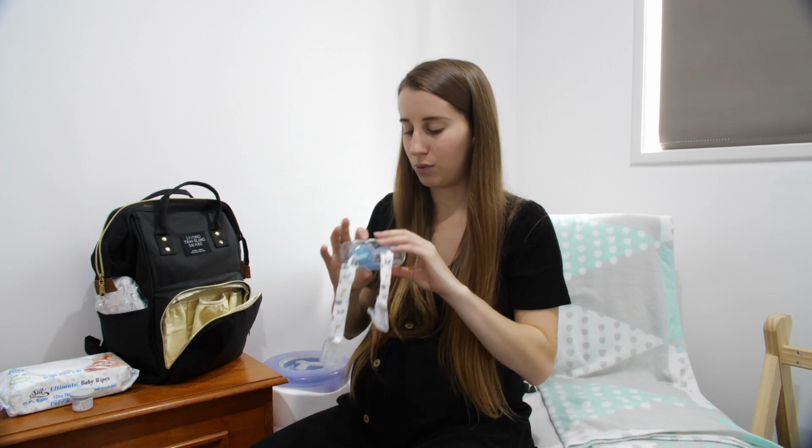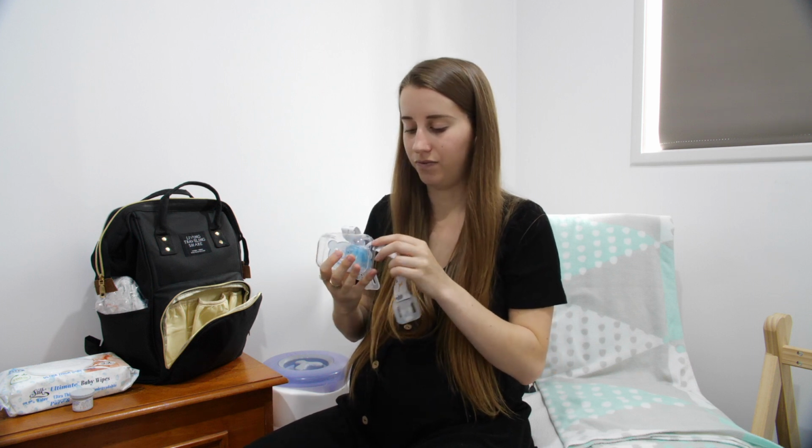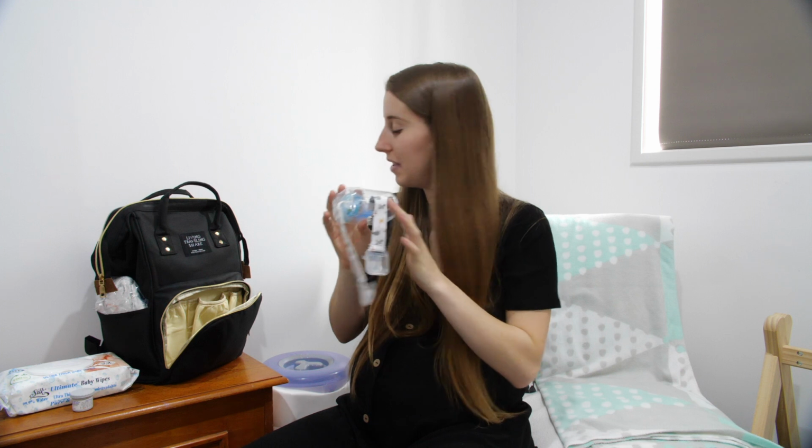But yeah, I feel like this will be important because if baby's crying or something and he wants a dummy, then I've got them. But there you have it guys, that is everything that I am taking into the hospital with me. It's not that much. I know that there's still a couple things I need to grab, like my pillow, I need my sandals for the shower, I've got, like I said, my camera and all that. But I have a list and I'll put the list on top of my bag so I can grab it last minute.